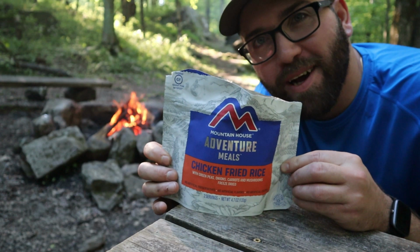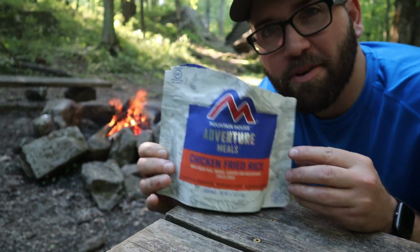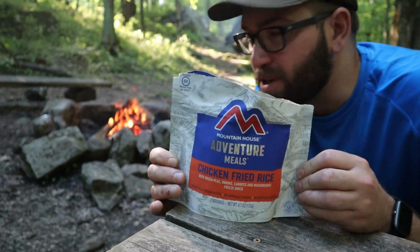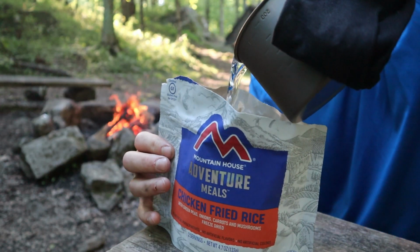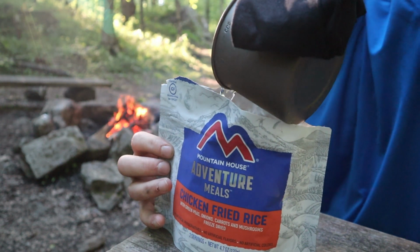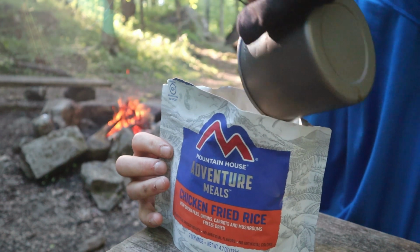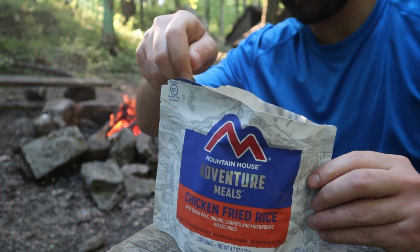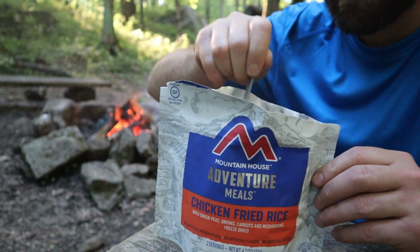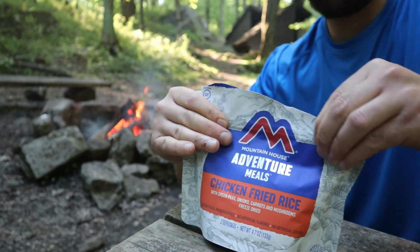Tonight we got Old Reliable Chicken Fried Rice Mountain House. Probably my favorite mountain house. I like a lot of them, but this one always hits the spot. Give that a nice stir here. Get all that goodness stirred around. Seal this bad boy up.